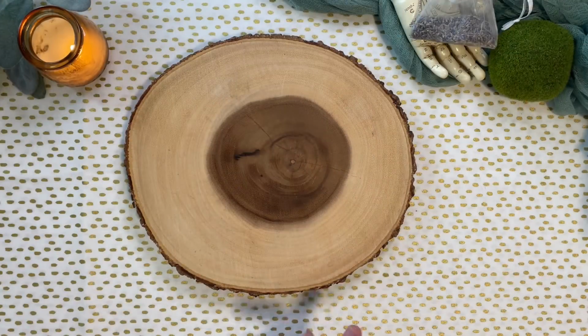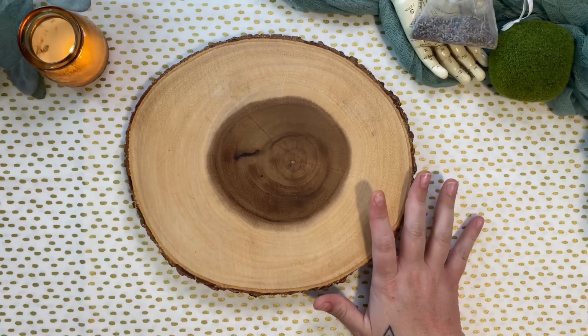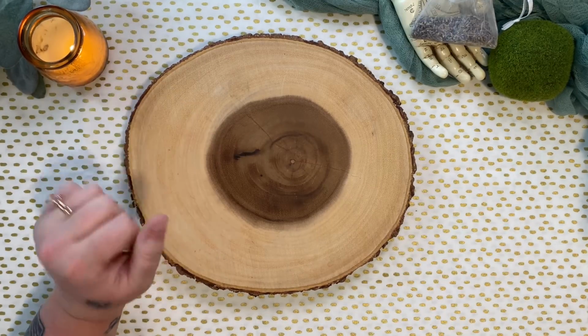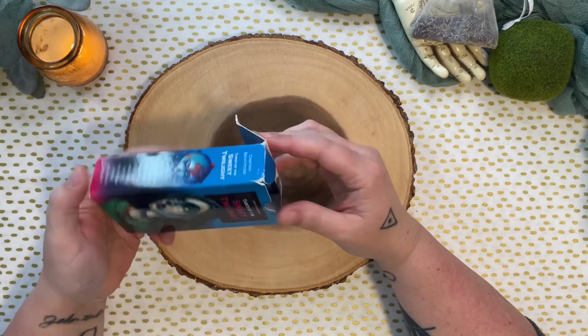Anyway, I know what y'all are waiting for. Let's get on with it. Here we are ending our tarot collection for 2021. Let's go ahead and get started with some that I used a little bit this year, but just not very much. Let's start with Tarot of the Sweet Twilight.